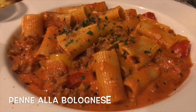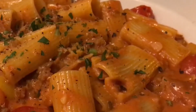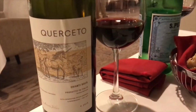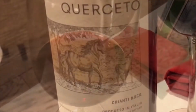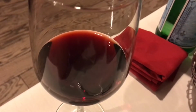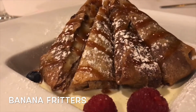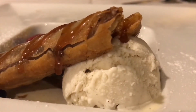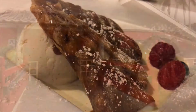We also got this penne alla bolognese with a hearty, delicious beef, pork, and veal ragu in a light tomato sauce. And we paired everything with this beautiful Cursetto Chianti from Tuscany. It was well structured and it went great with every dish we had. For dessert, we went with the banana fritters, a lip-smacking dish with lightly fried bananas over vanilla gelato and creme anglaise topped with caramel sauce.